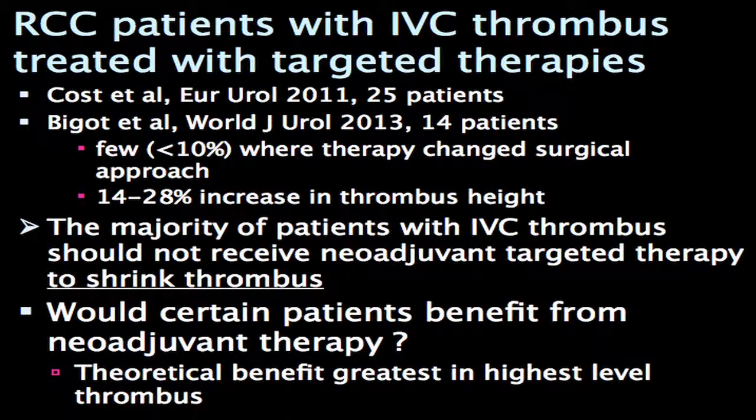Among the case reports, there's two studies which are larger, of 25 and 14 patients. And they found only in the minority of patients did the thrombus actually shrink while on targeted therapy. Few patients, less than 10%, changed the surgical approach. And some patients actually did have an increase in the height of thrombus while on targeted therapy. So for purposes of shrinking the thrombus, the majority of patients with IVC thrombus should not receive neoadjuvant therapy.